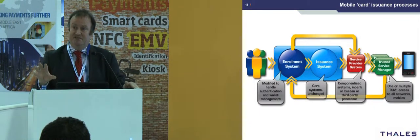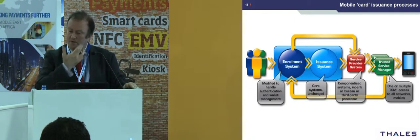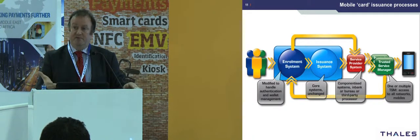So the trusted service manager in this diagram is one that really understands the mobile domain, really understands the mobile network, knows how to talk over the air to a secure element. And it's possible that for any one service provider, they may need to work with different trusted service managers just to support different types of mobile network.